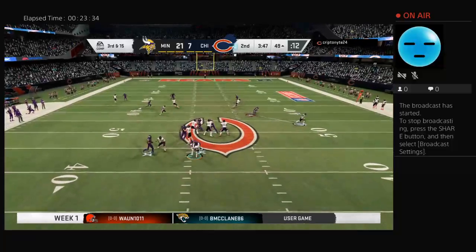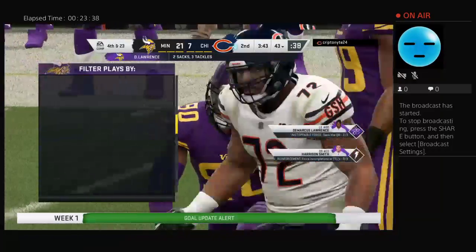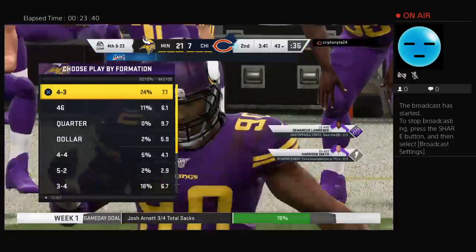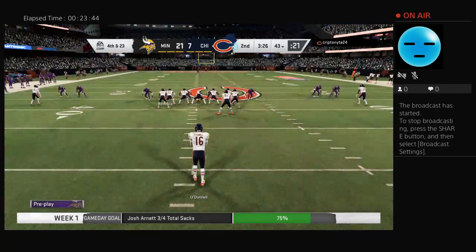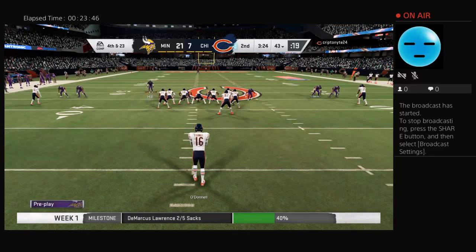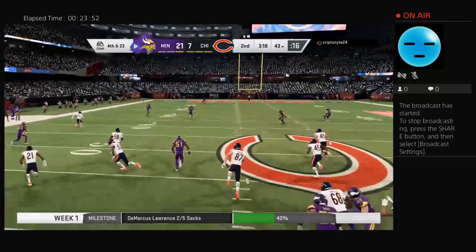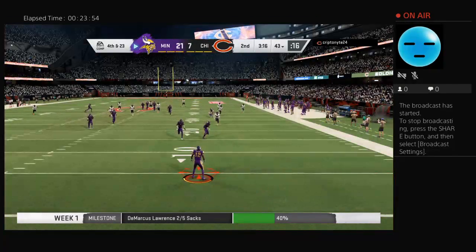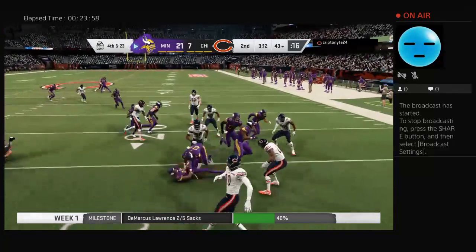Now Trubisky on 3rd and long, and the pressure gets to him again. DeMarcus Lawrence, his 2nd sack of the night. I'm starting to feel for that quarterback back there. I mean, you know me. Normally, don't have a lot of empathy for the QB, right? In this case, definitely. He's been on constant duress this entire game. I don't know how he's surviving back there. And to think, there's still a long way to go in this football game.